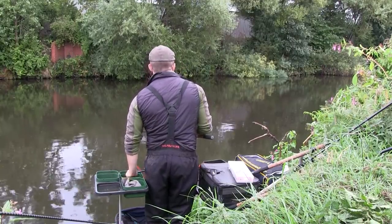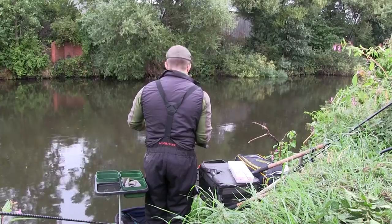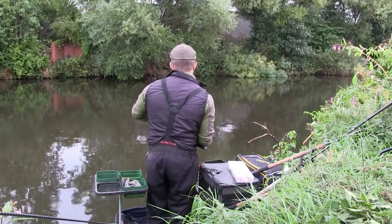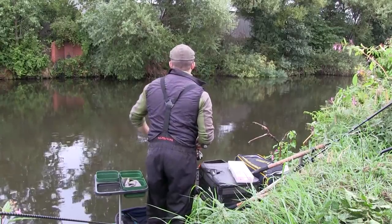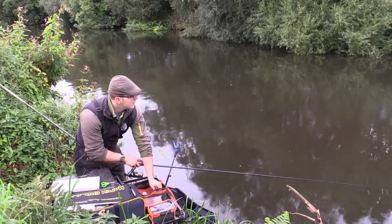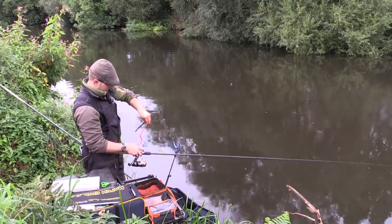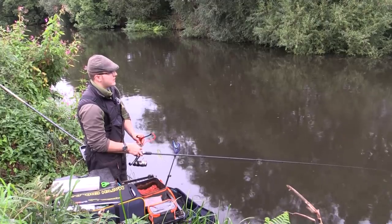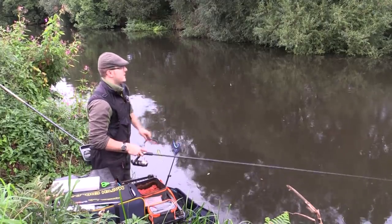I say the link ledger today, I've put about 5 BB on the link, which considering the width of the river, you'd expect that to drag straight away, but I'm also fishing an incredibly light quiver tip in the rod. And you'd be amazed how delicate the bites are. They might move the tip about 5 mil, so with a traditional carbon tip, you'd never see it.